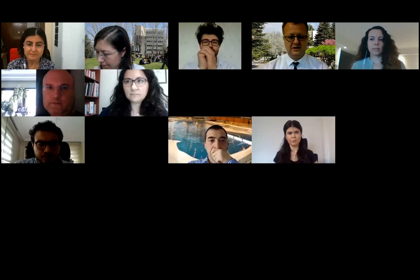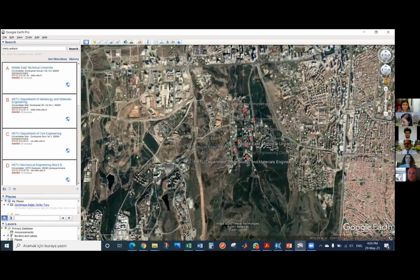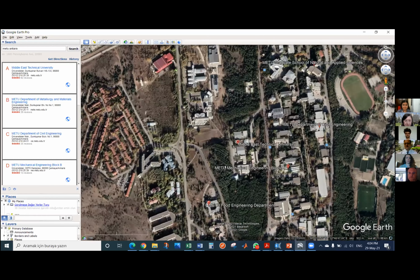to start with Google Earth. So as you would all know, this is Turkey, and Ankara is the capital of Turkey, located at the center. And Ankara being in the middle of Anatolia, it is usually a dry climate, about 1,000 meters high from the sea level. And looking at the city, the only forestry area is our campus.